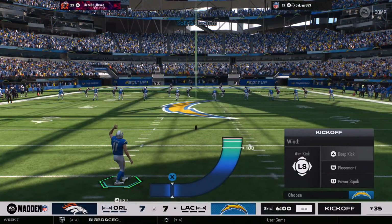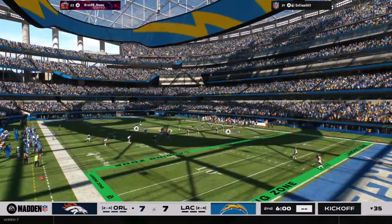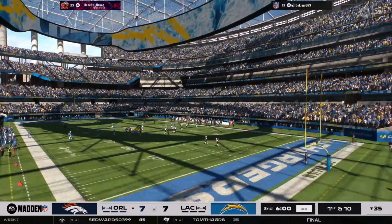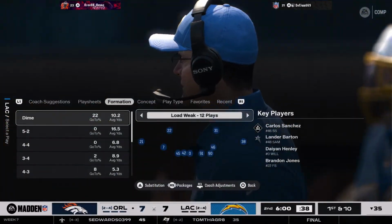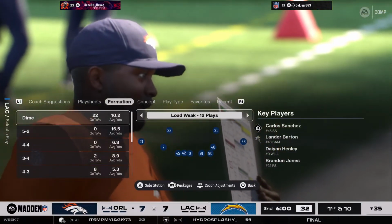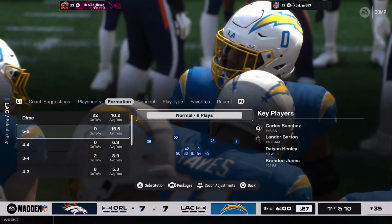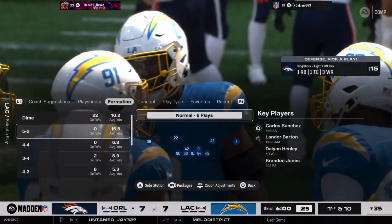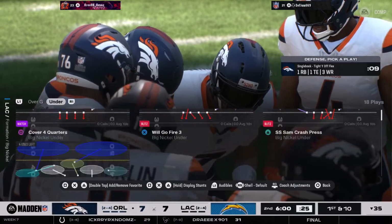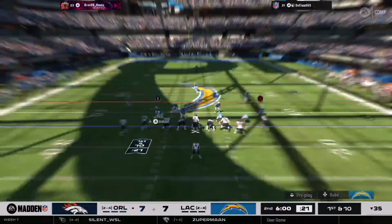Cameron Dicker to kick off for the Chargers. So all even at 7 now as they kick it away. And that is over the back line of the end zone. It's a touchback, and they'll bring this out to the 30. The Broncos onto the field, ready to start their next drive.